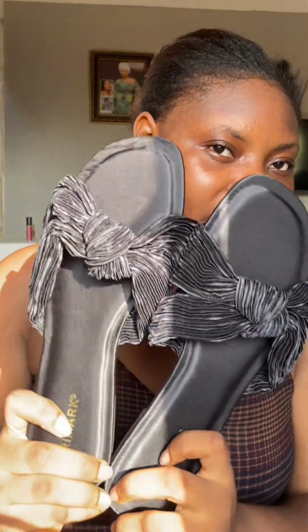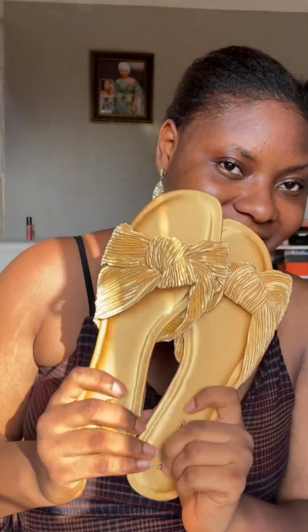Size 41. This is my own. This is for my sister. It's the gold one and it's so cute.